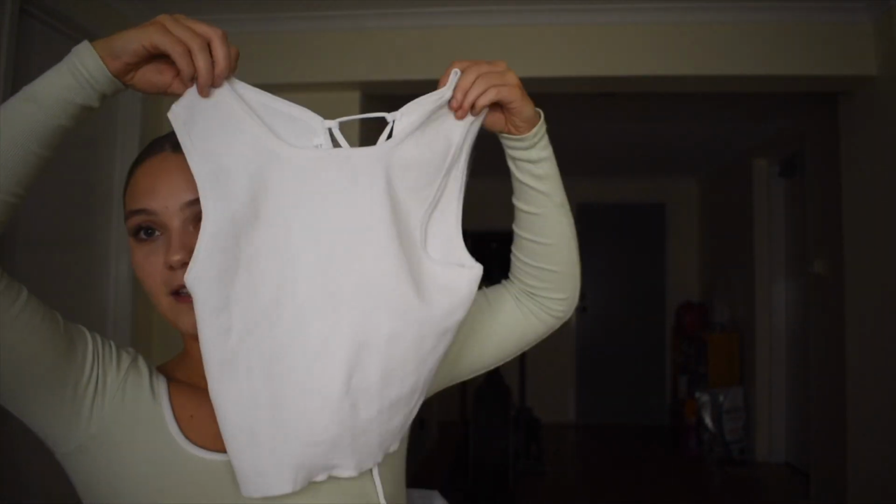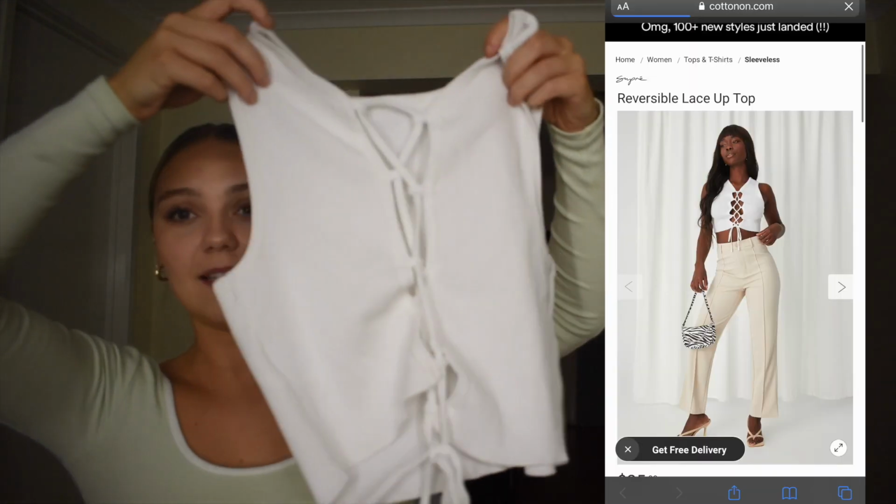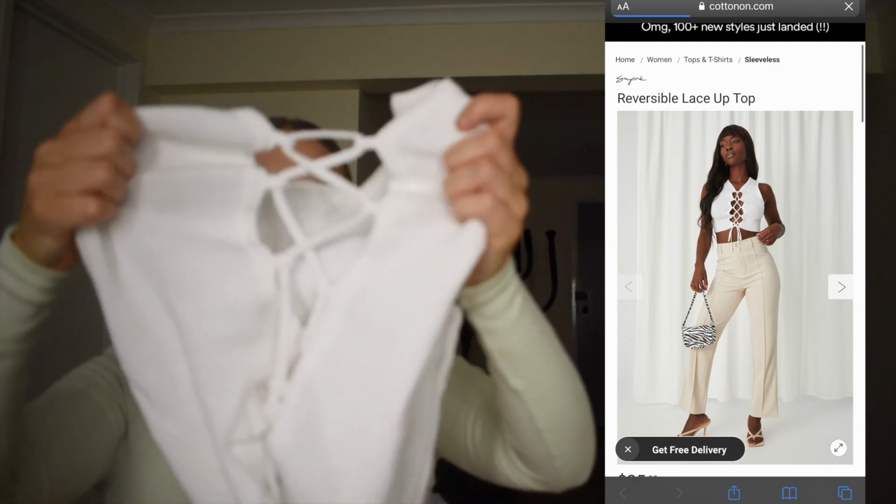Next top is this one here. It's just another white top and it has this detailing on the back. It's supposed to be reversible, so you're supposed to be able to wear it with that lace detailing down the front, or you can wear it on the back if you want the back to be a little bit funky, but I'll obviously put in a video of me wearing it both ways.